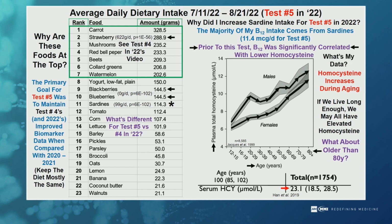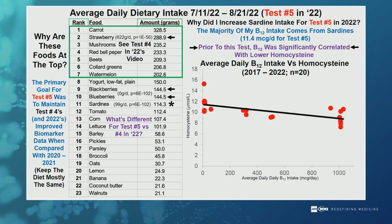So I mentioned that prior to this test, B12 is significantly correlated with lower homocysteine. What's my data? So this is my average B12 intake when compared with homocysteine, and this is over the past 5 years. Homocysteine is another test that isn't on a standard chem panel or the CBC. It's an add-on test, so I didn't start adding it on to almost every test until 2017, so I only have 20 data points. I mean, I say only 20 data points, but I have 20 data points over the past 5 years. And what we can see is a significant inverse correlation between B12 intake and homocysteine. So the higher my B12 intake, the lower homocysteine is.